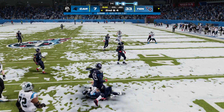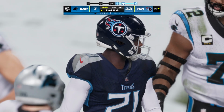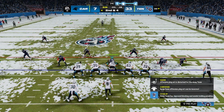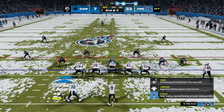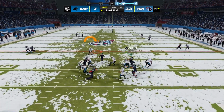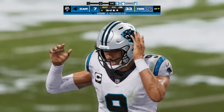Meanwhile, Young's throw here on target to Hurst. It'll go down as a gain of 6, and that'll make it 2nd down. You got the big lead defensively, willing to give them that underneath stuff, right? And this is why you work on your tackling. Tackle them after the catch, inbounds, keep the clock running. Just go ahead and bleed the game out that way. That throw by Young incomplete.